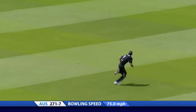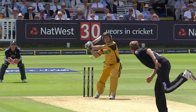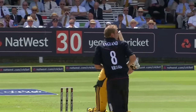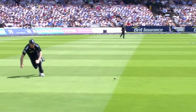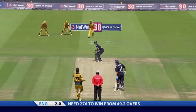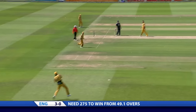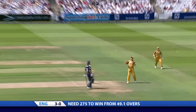Jimmy Anderson has some work to do. Can't get there. Slow ball bouncer, and nails it. 10 from two deliveries. Momentum at the end of the innings. A 100 miles an hour. Fifth delivery, first over, clocked in at 100.1 miles per hour.